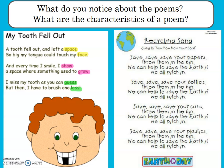Save, save, save your papers, throw them in the bin. We can help to save the earth if we all pitch in. Save, save, save your bottles, throw them in the bin. We can help to save the earth if we all pitch in.